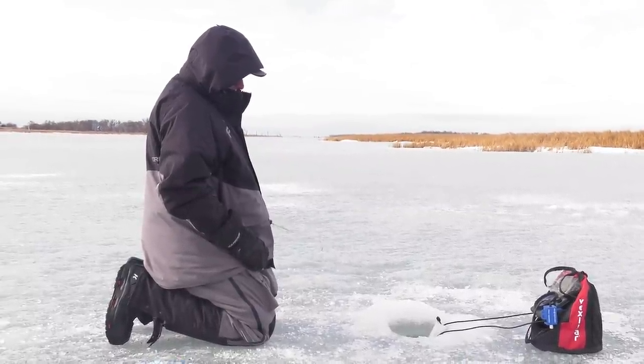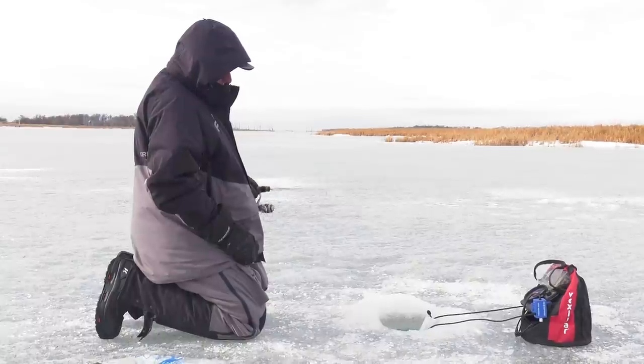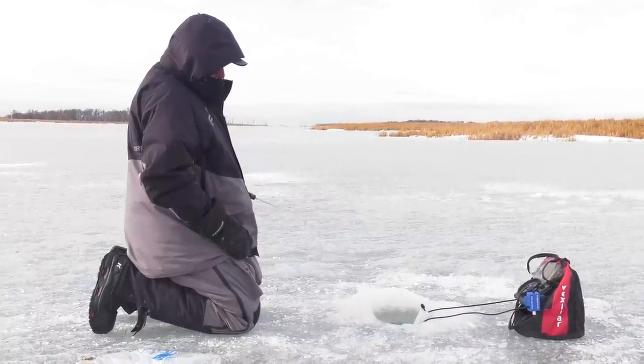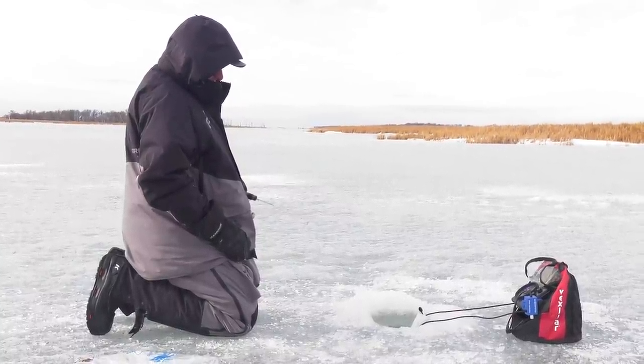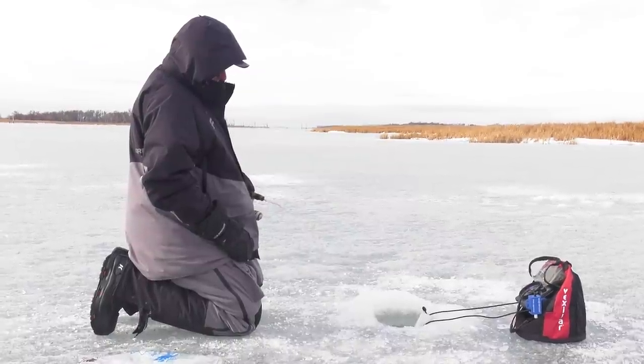So far these fish have been just fussy. They're coming in a foot to 3 feet off the bottom. It seems like when they come in, you just need to hold it almost still for them to eat it.